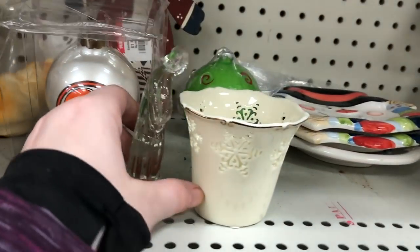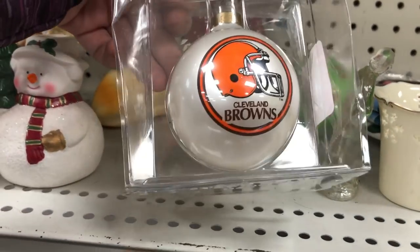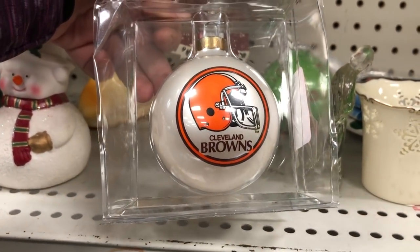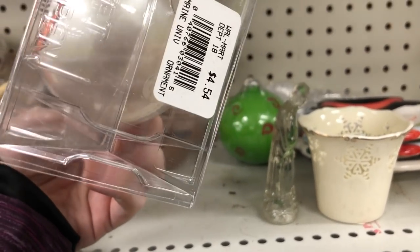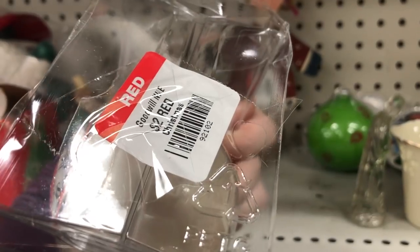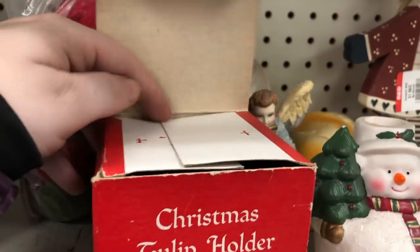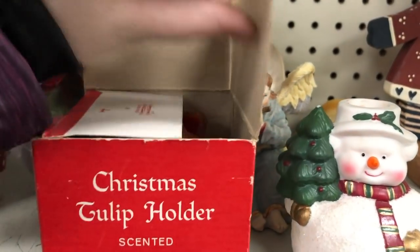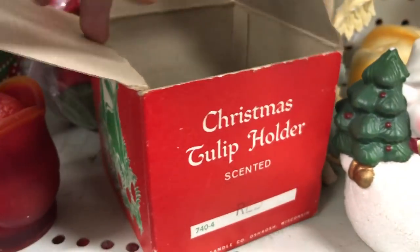What? You won't believe what I just found. How funny. I'm not leaving that. So it's super rare to find anything Cleveland Browns in my state. You know, I'm in New England territory. So when I saw that, I was pretty surprised. We are Cleveland Browns fans in my family. So I was very happy when I found that.